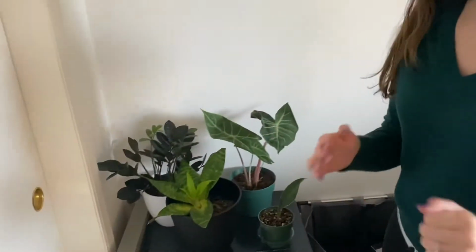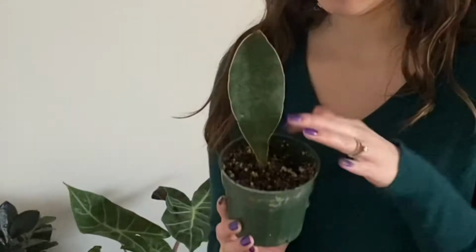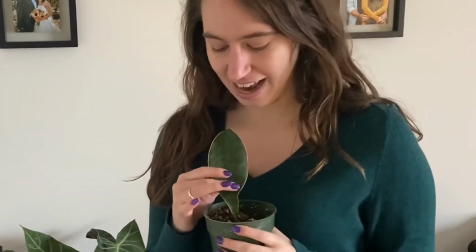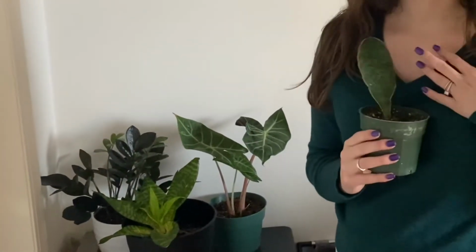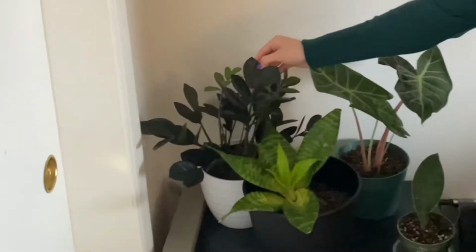Coming over here to wrap up our tour, we have one of my absolute favorite snake plants. This is a whale fin, and I love whales. They're one of my favorite animals. So when I found out about these, I had to have one, and I was very lucky to have a friend who gifted me with this because I love it. We have an alocasia here, a ZZ Raven, which is just a beauty. Another snake plant here.